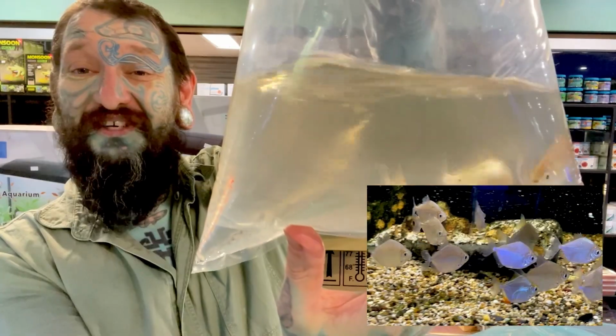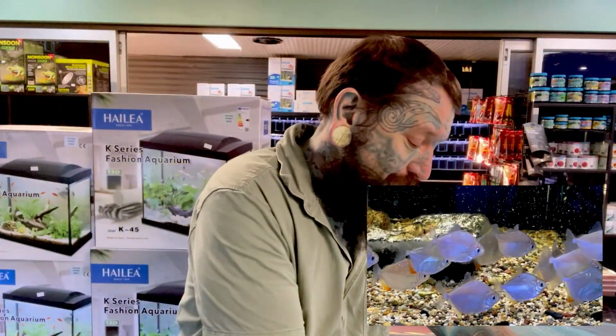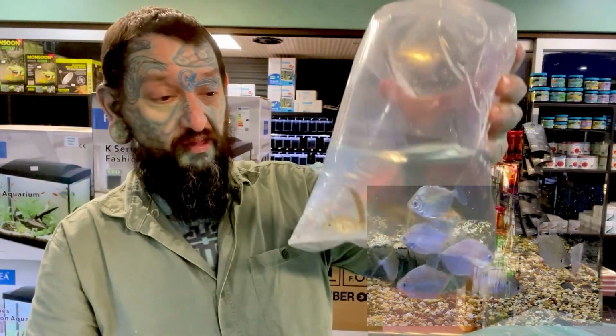We have silver dollars in this bag. Big, schooling South American fish. Main thing with silver dollars is they're going to eat plants, so try not to keep them in a planted tank unless you don't like your plants because they will just inhale all of them.